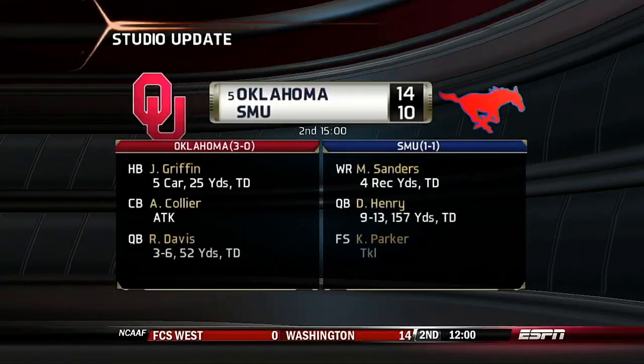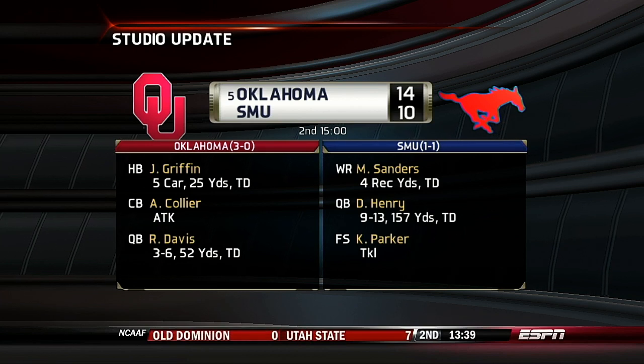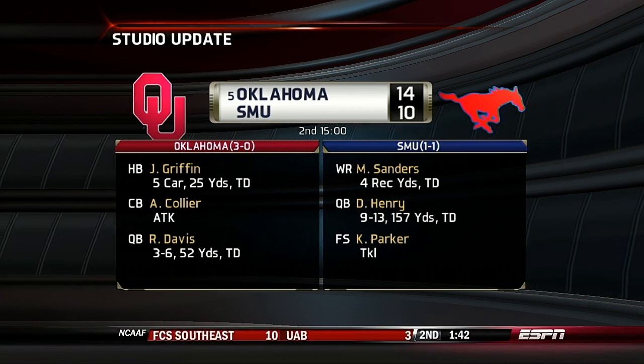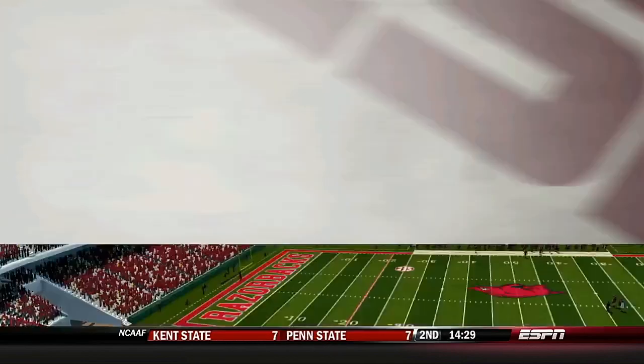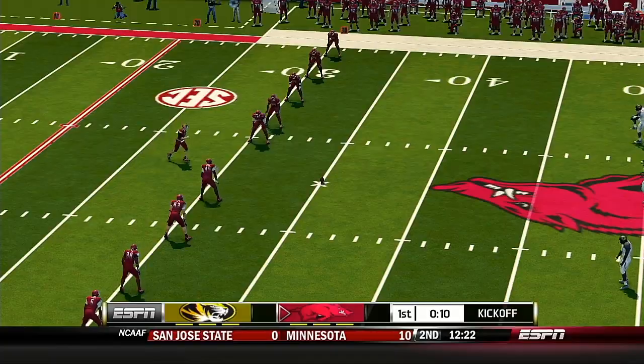The Sooners sitting in the top 5 and hoping to move up. This is a game we've been watching closely all day long. And for SMU, they're in danger of losing 2 straight. The Sooners are out front 14-10. Upset special happens every year. Maybe it's one of those weekends.